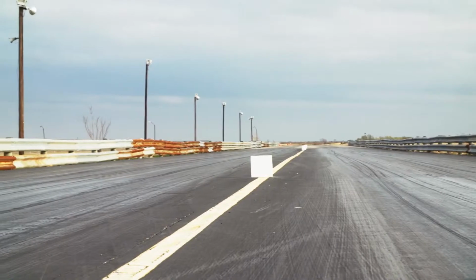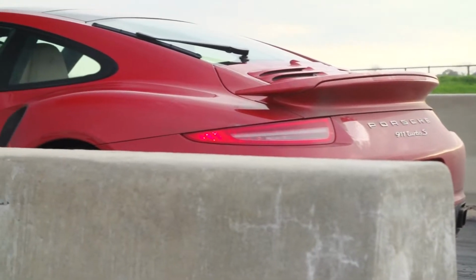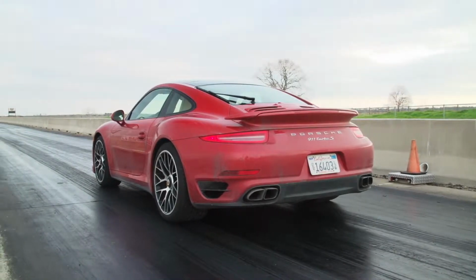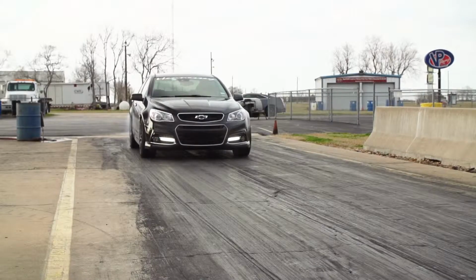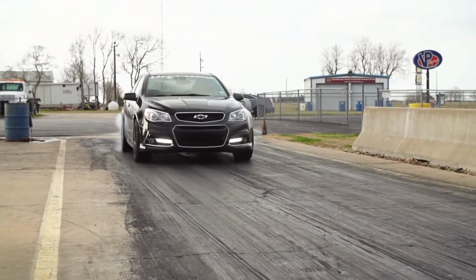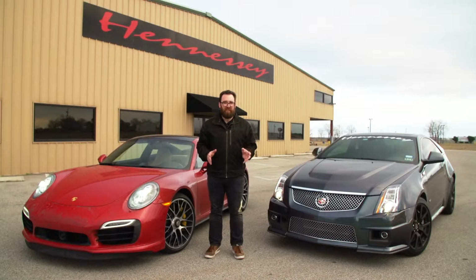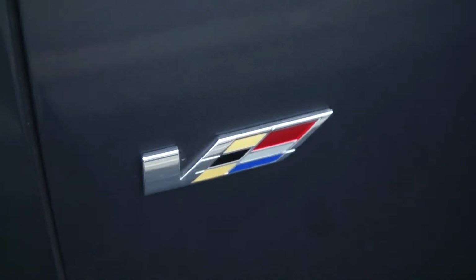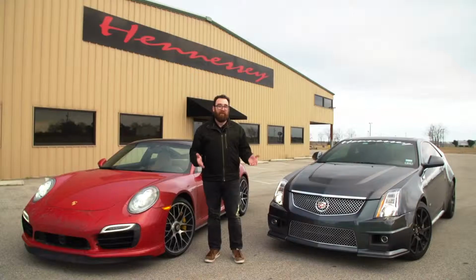The plan never evolved much past run the Turbo S on the drag strip behind his shop, and that was fine with me. Well, I made it from New Orleans, Louisiana to just west of Houston, Texas to Hennessey Performance Engineering. So not only do I get to play with a 560 horsepower Porsche, I got a 750 horsepower Cadillac. And now me and my friend John Hennessey are literally gonna go screw around on a drag strip.